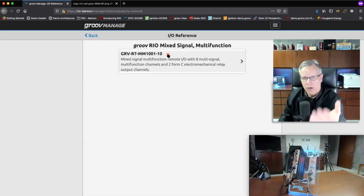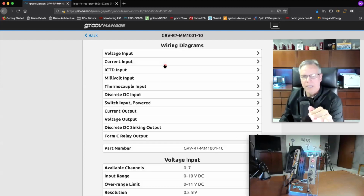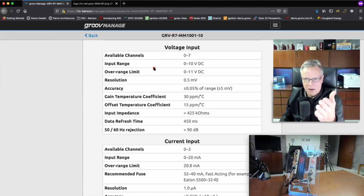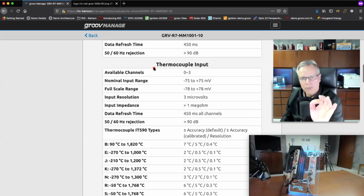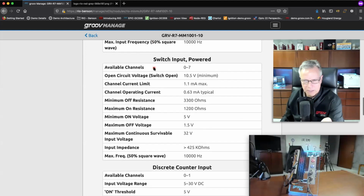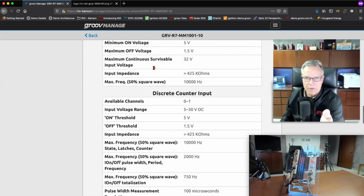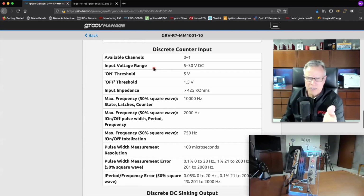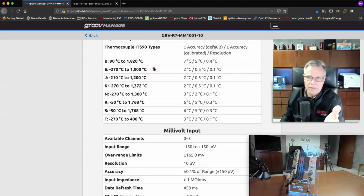So in this case, we are talking about this particular device. So I'll drill into that one by clicking and note this. All of my specifications for all the available channels that can be configured on this device are at your fingertips. I've got my ranges, I've got my accuracy, I've got my speeds. So there's a discrete counter input that'll count to 10K. I mean, it's all here, right at your fingertips.